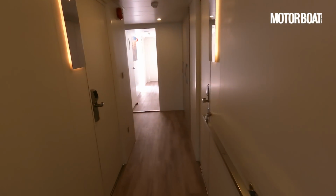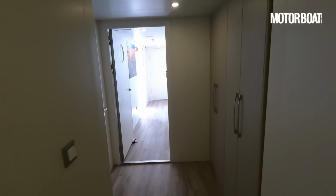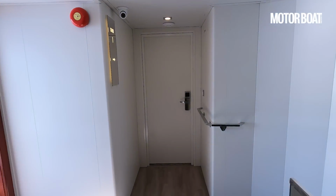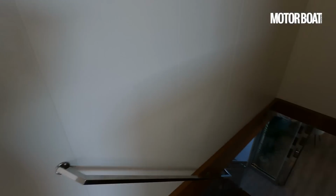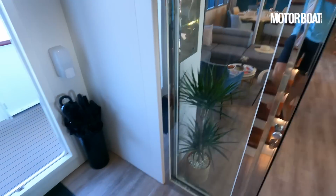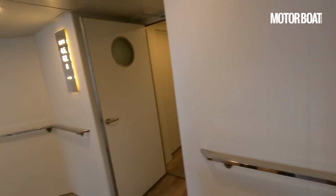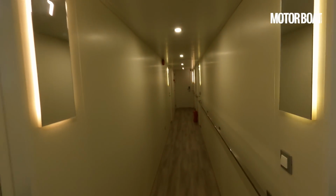And then when you move through, most of this deck is actually cabin space. So you can see we've got cabins either side here, cabins 2 and 3. And then we've got another cabin forward here. This is cabin number 1. And then if you move down a deck, we've got yet more cabin space. So we've got cabins 4, 5, 6, 7, and 8 along here on the main deck. I'm sure we'll take a look at a few of them in a minute.